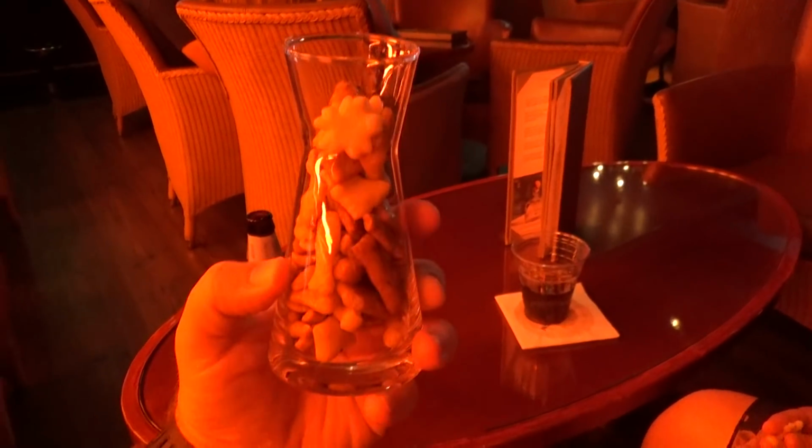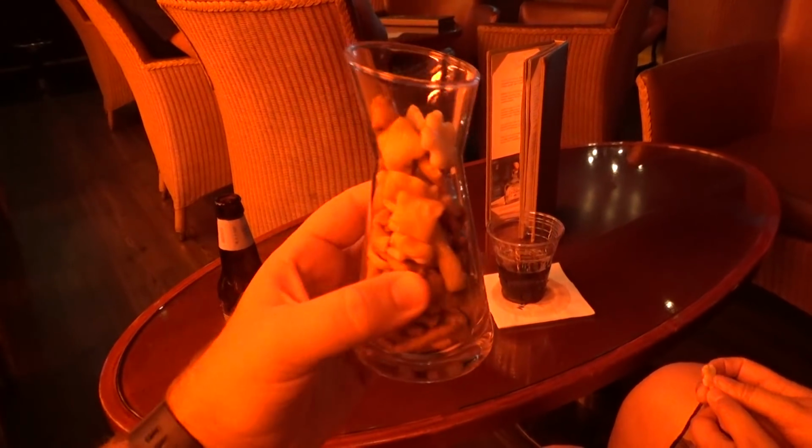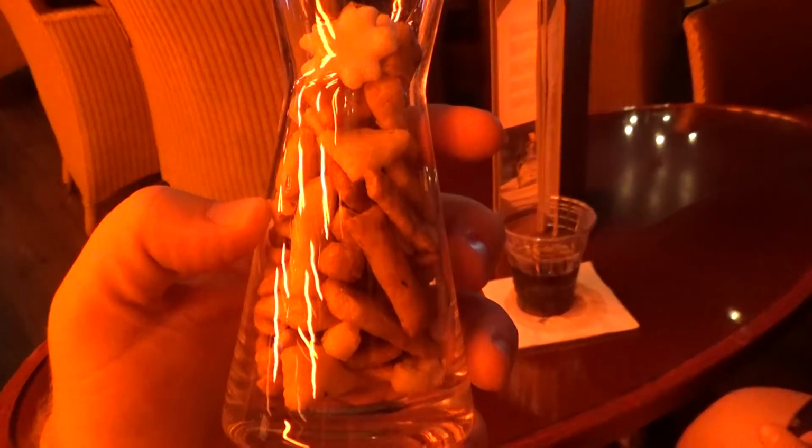A couple more things to mention here in the Windjammer. One, they have waitresses, and a bunch of the lounges have a wait staff that'll come around and give you a drink, which I was not expecting with a free open bar cruise. And this one has snacks.